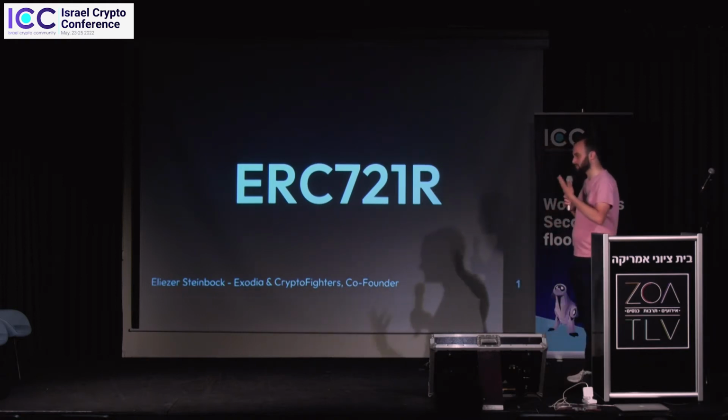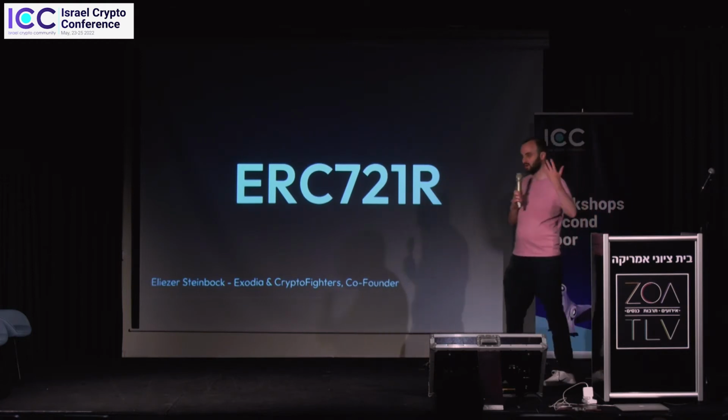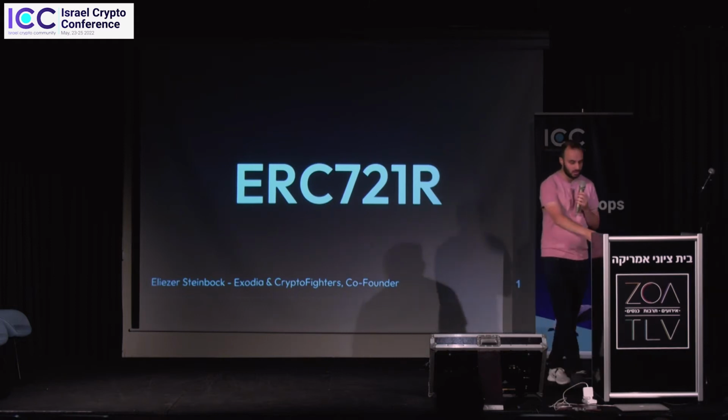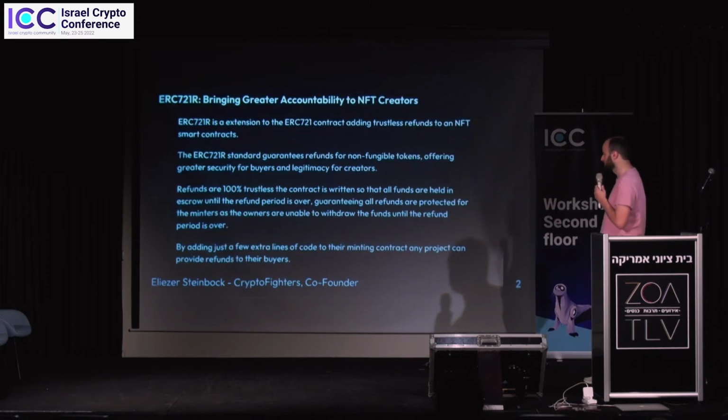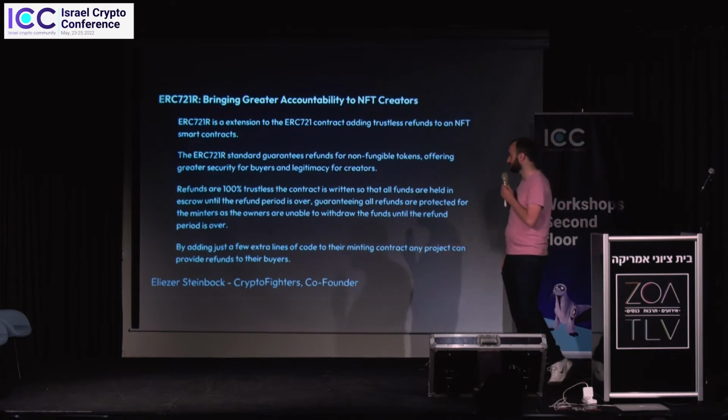The same thing with smart contracts. You can do that even more so. You can lock the money in the smart contract for a certain period of time, and only after that period of time do you release the funds to the creators.